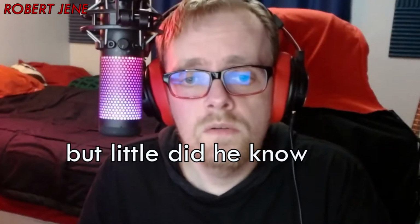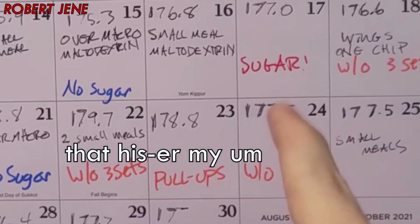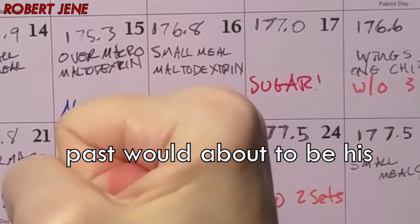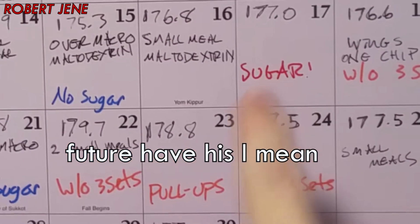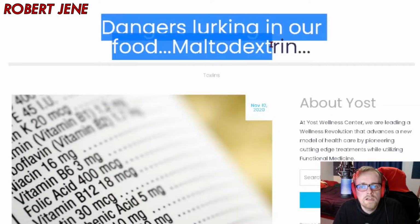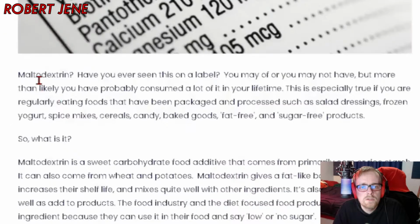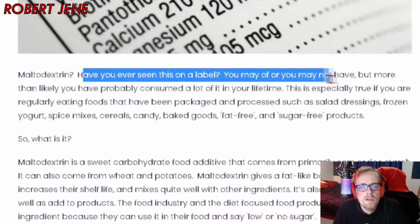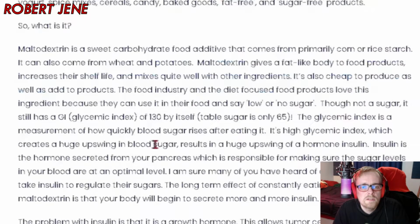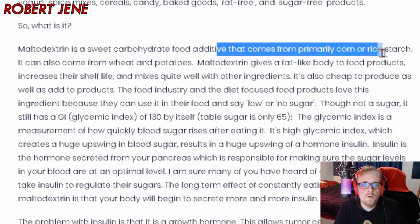But little did he know that his, or my, past was about to be his future: his sugar cravings coming back to me because of the evil of maltodextrin. Check out this article. Dangers lurking in our food. Maltodextrin. Have you ever seen this on the label? You may or may not have, but more than likely you have consumed it a lot in your lifetime. So what is it? It is a sweet carbohydrate food additive that comes primarily from corn or rice starch.